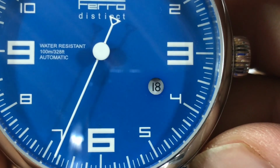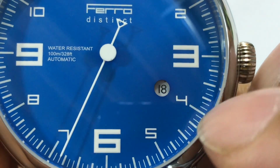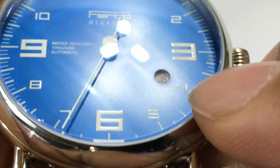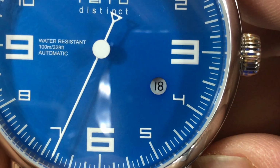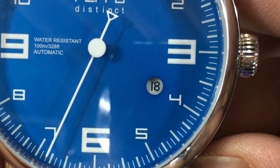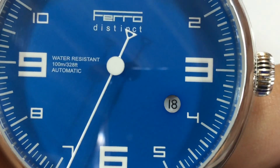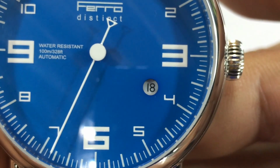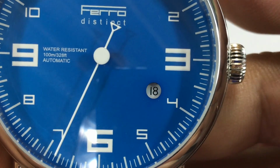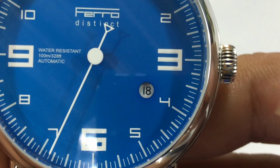But I think they use, so in the date window at the 4 o'clock, right? The 18 is pretty well centered, but I can kind of see that 17 peeking out the top. And it doesn't seem, at least to my eye, that it's perfectly centered. Now, I don't expect Breitling precision here, so I am almost trying to find something a little bit nitpicky, but I feel like the 18 is just a little bit too far to the starboard.